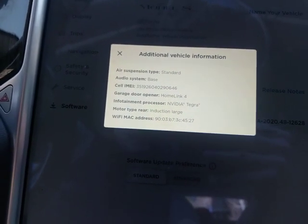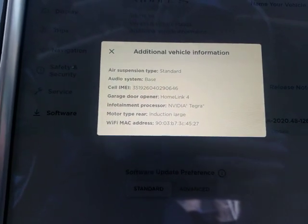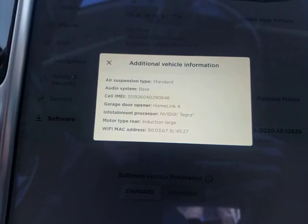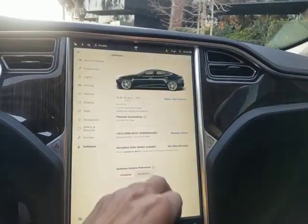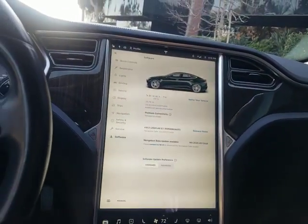Induction type rear motor type. Motor's nice and quiet. There's no problems with the motor, no problems with the battery. I think the car is in very good drivable shape.